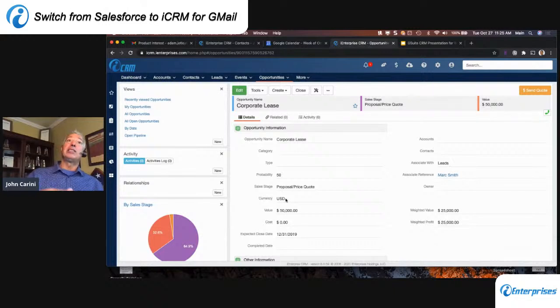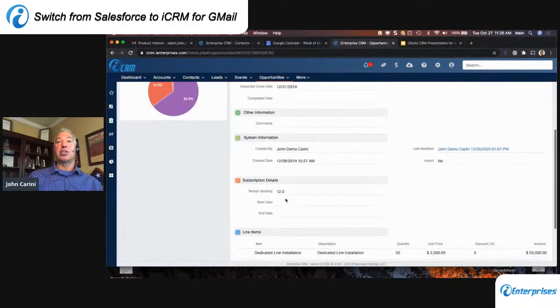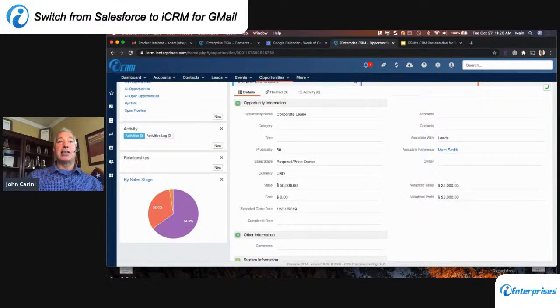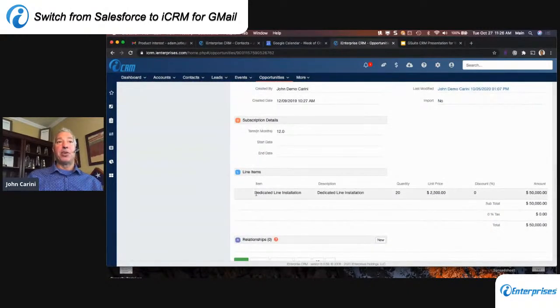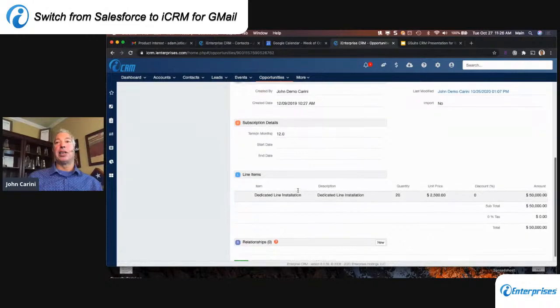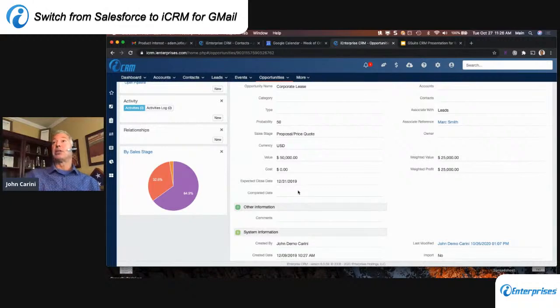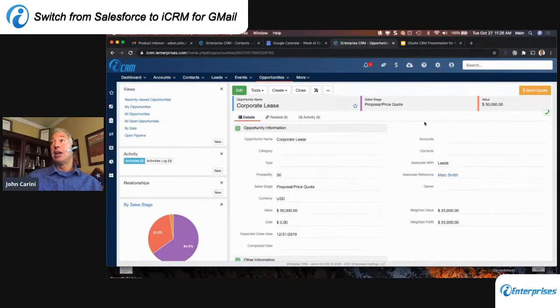And this goes for leads and existing customers, by the way. If you're selling an additional item to an existing customer, once you know what they're interested in purchasing, you can enter an opportunity. And the opportunity has a value, and you can build up line items on the opportunity. And by the way, if you have the QuickBooks integration, it will bring the products in from QuickBooks, and you can actually build the opportunity. And when you're ready, send a quote.